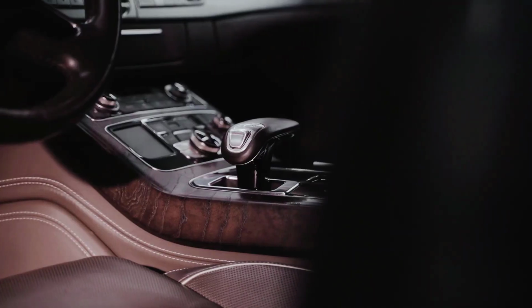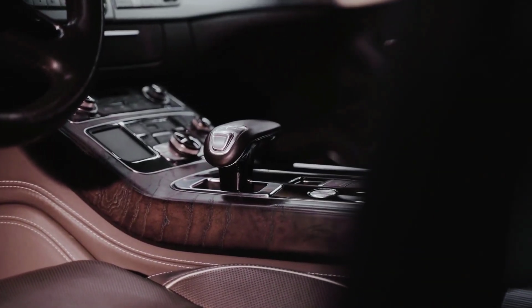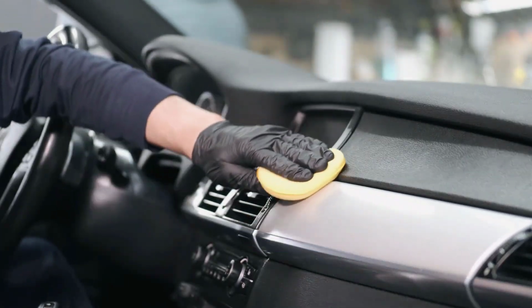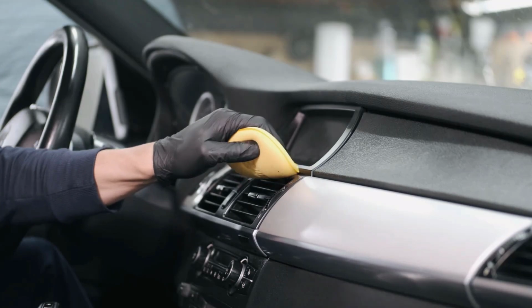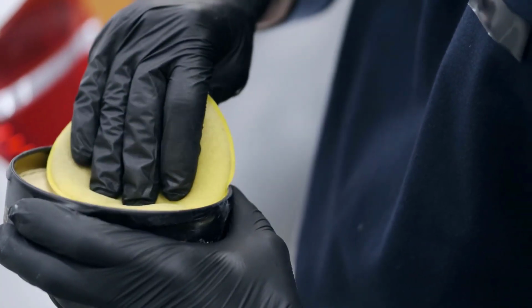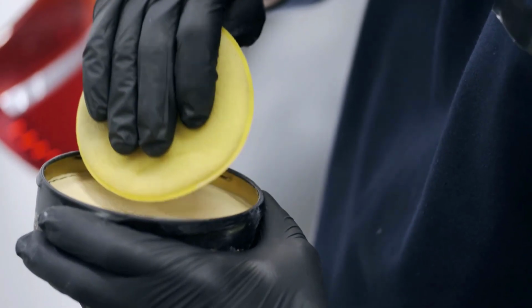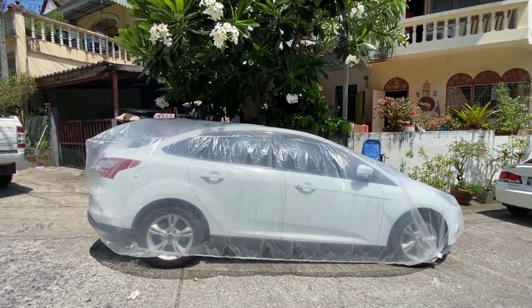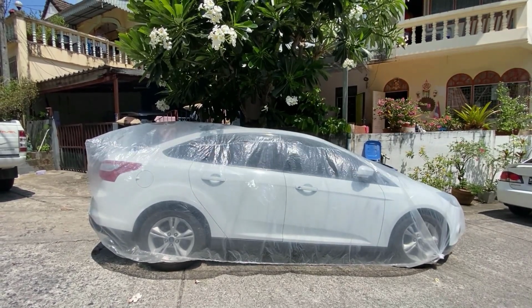Don't neglect the premium interior of your Tesla. Use appropriate cleaning products to maintain the elegance of Tesla's interior materials, from touchscreen surfaces to vegan leather seats. Preserving your Tesla's finish involves choosing the right wax or sealant. Select a product that enhances the shine and provides a protective barrier against environmental elements.